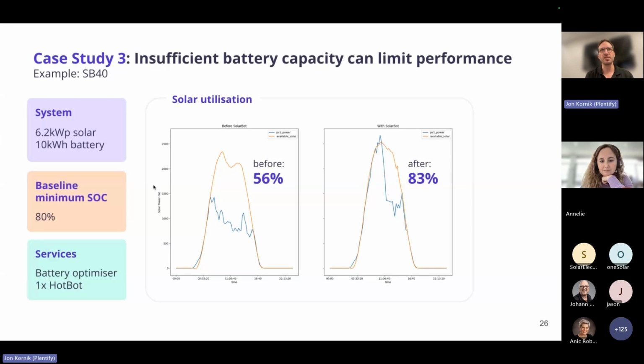Again, you see these two charts of the before and after, and you'll see that we managed to increase their solar utilization from 56% before to 83% after. Not to the 98 or 100% that we managed to achieve for Leanne. And you can see in this after chart that everything is going swimmingly for the first half of the day, solar is being fully utilized, and then it drops off a cliff.